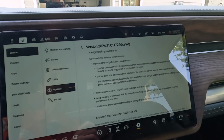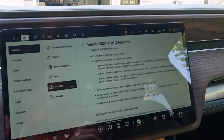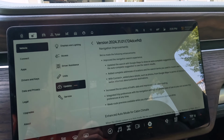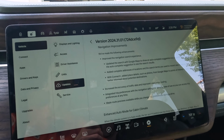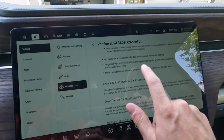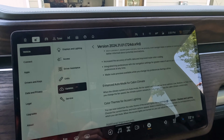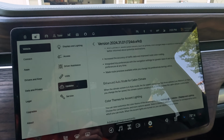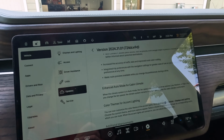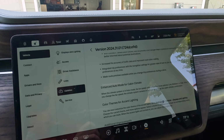And then when you're on Connect Plus, which is the new subscription feature, and we've all got 60-day trials to it, so we can use it at least for now, and then after this we would have to pay. They have added place details, including photos from Google Maps to points of interest, so that you can kind of explore it in advance. They've also improved the accuracy of traffic data and improved the route color coding, which is good because I've noticed sometimes you end up in traffic and it does not show the route as red at all. They've also integrated trip preferences with the navigation centers to make it easier to find. So this is a nice improvement.